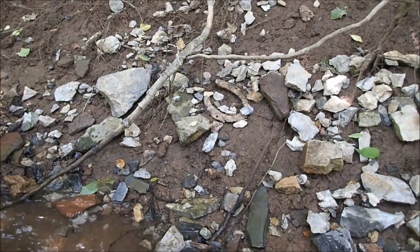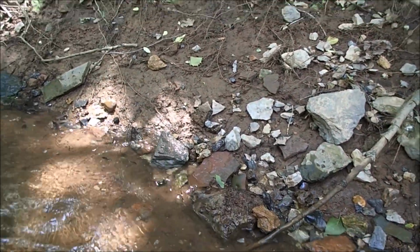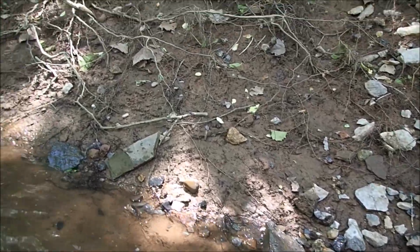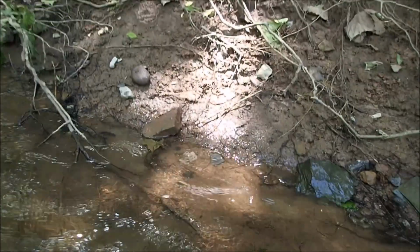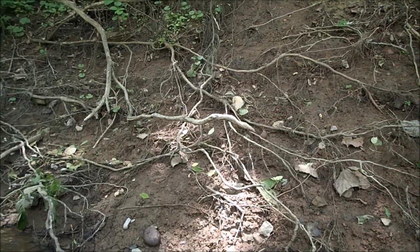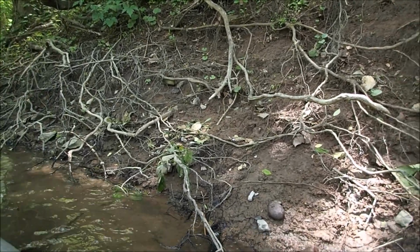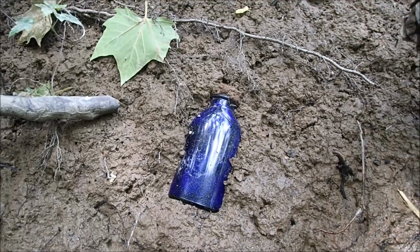Can you see it? I don't know if you saw that in earlier things, but there's some pottery in there and some other stuff. There's big Indian settlements down here along the bank too before the white man came, so there's probably some arrowheads up in there if we look around, or knife points and stuff, but I don't see any just offhand. That's a pretty blue bottle. It's probably milk of magnesia.